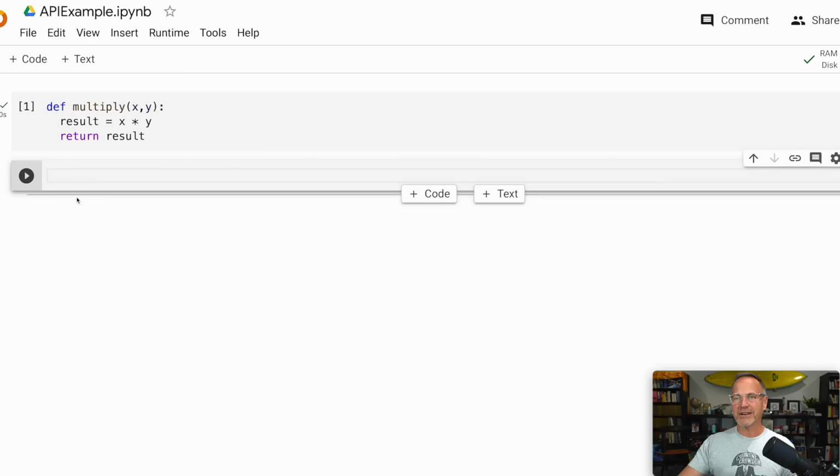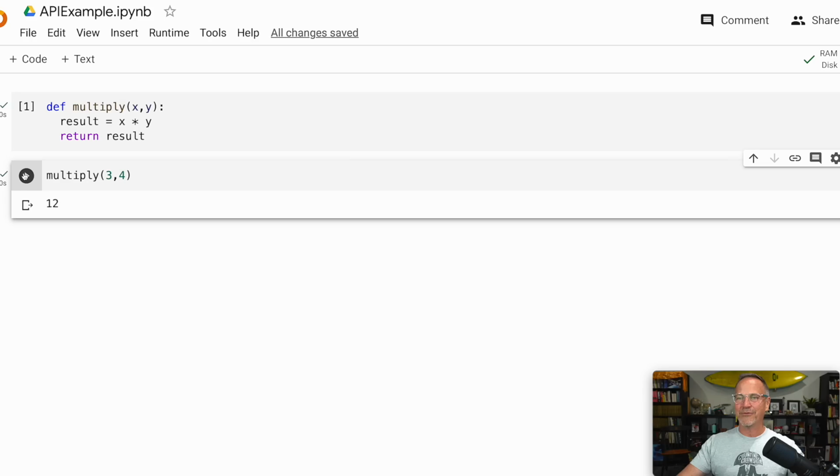If we now click on code, we can add another little piece of code and we can say multiply, and it already has that filled in. Let's do three comma four. Anyway, let's do that. So let's do multiply 3, 4 and we get 12. That would be the correct answer.